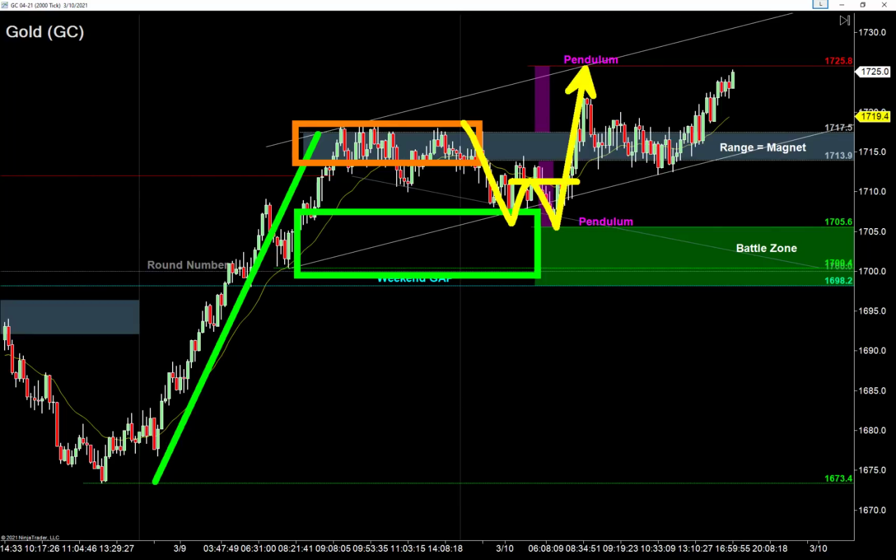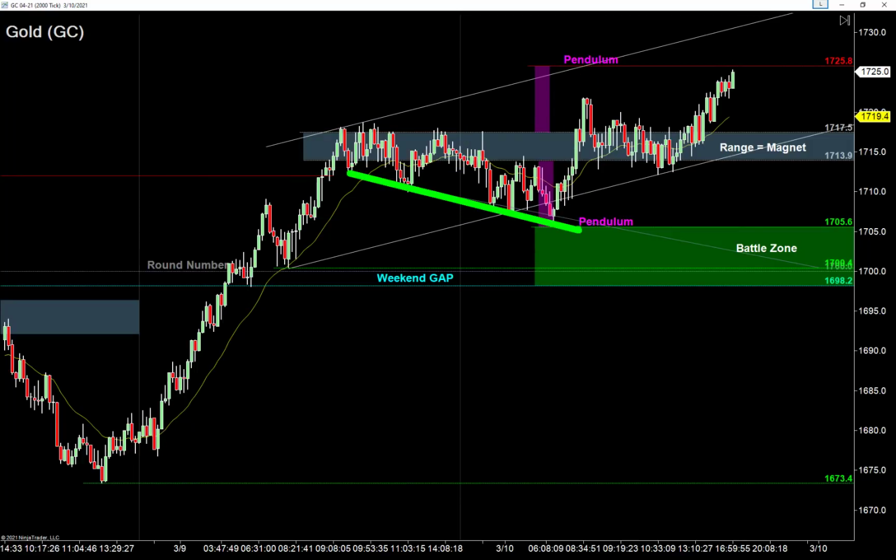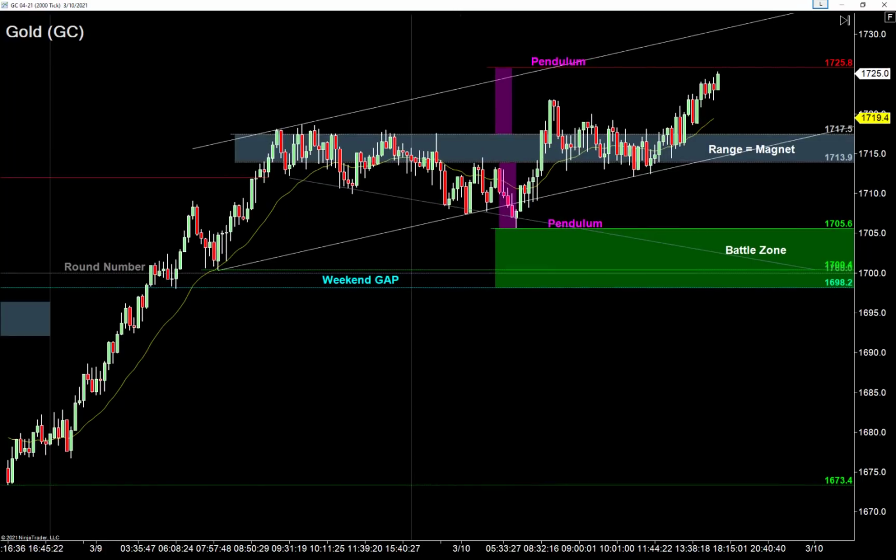So pretty much par for the course on the gold. It wasn't as deep of a pullback as I was hoping for. But as you can see, we get that support trend line. There was a battle zone right there today. So bottom line is, if you followed last night's newsletter, you were prepared to buy that failure going back into that range. It is a trading range environment, a range-bound market.